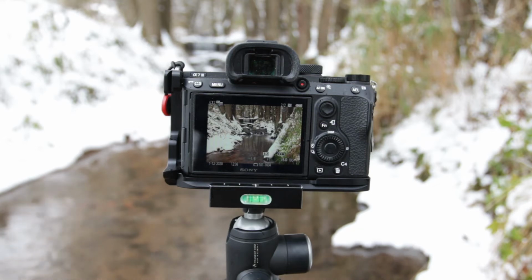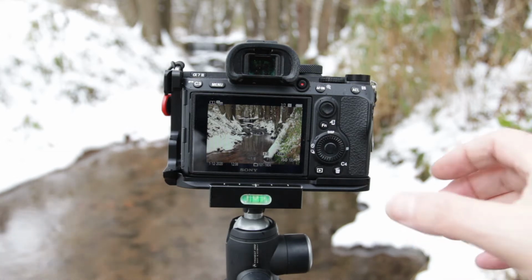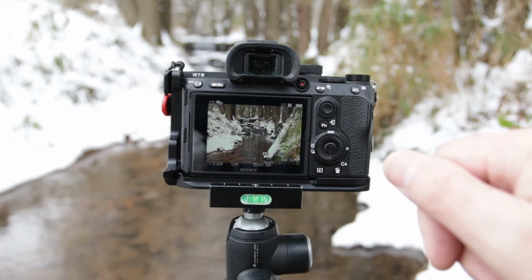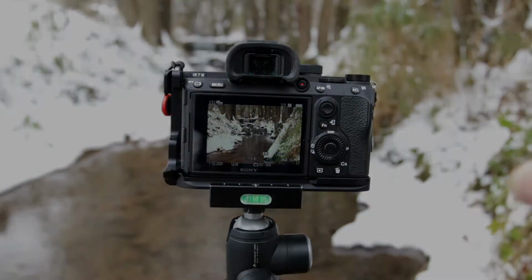Now, this is on the back of the camera, so you're never really sure, but I reckon that that's pretty close to the shot that I wanted, or the one that I seen.